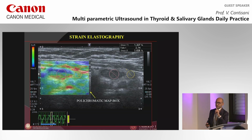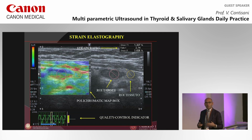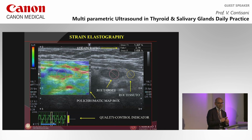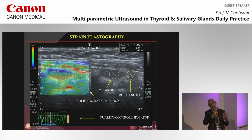Again, just to remember: box, size, position, avoid artifacts, quality control, and then put the ROI in the right place with the right size. Some of you could ask me, how big? Where should I put it? Firstly, what is really important? Avoid artifacts. Secondly, include the ROI within the lesion, and then you can have the corresponding size on the thyroid tissue.